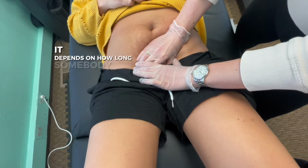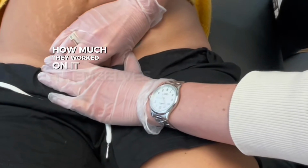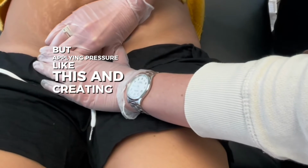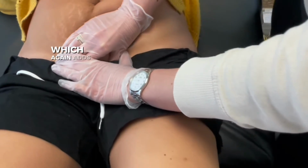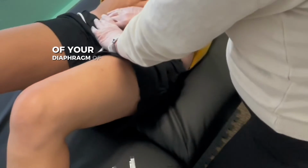It depends on how long somebody has had it, how fresh it is, how much they've worked on it themselves prior. But applying pressure like this and creating length like this, again, only aids in making the scar tissue more pliable, which again adds to the functionality of your pelvic floor, of your diaphragm, of all the surrounding musculature.